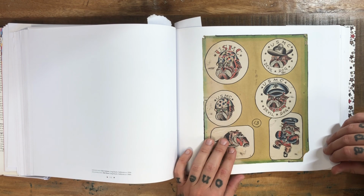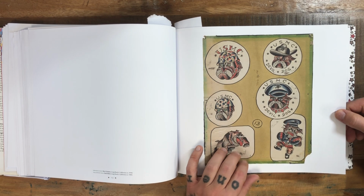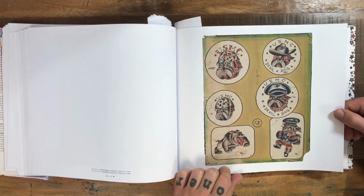Burt Grimm and Bob Shaw. Burt Grimm on this one. Bob Shaw's on the next page. Love the kind of camo on this helmet. It's super simple, but you understand that's supposed to read as camo on both of these.